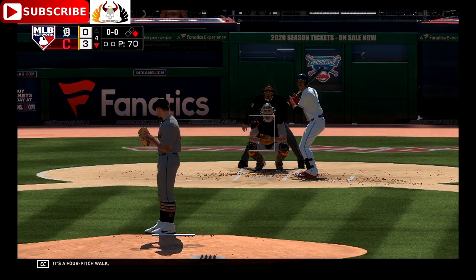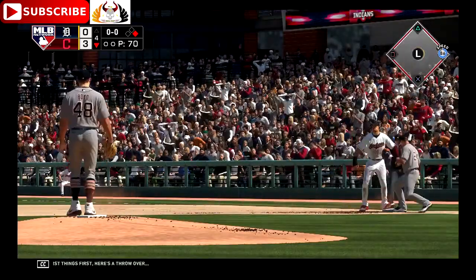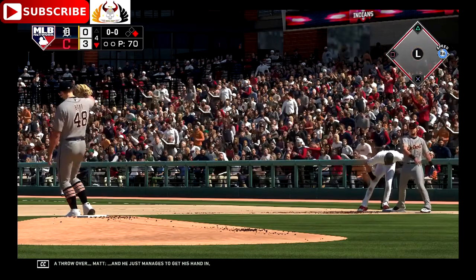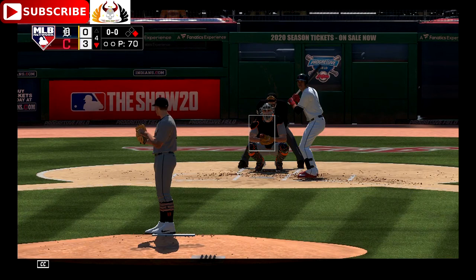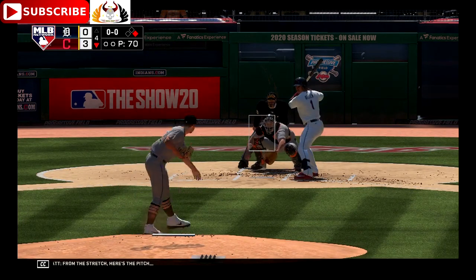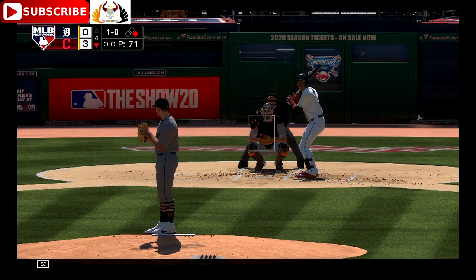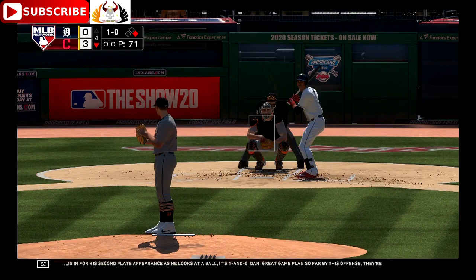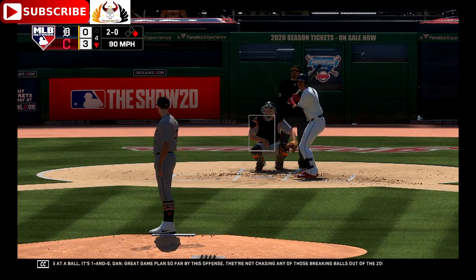Number 1, Greg Allen. First things first, here's a throw over. And he just manages to get his hand in. From the stretch, here's the pitch. Greg Allen is in for his second plate appearance as he looks at a ball. It's 1-0. Great game plan so far by this offense. They're not chasing any of those breaking balls out of the zone. 2-0 now.